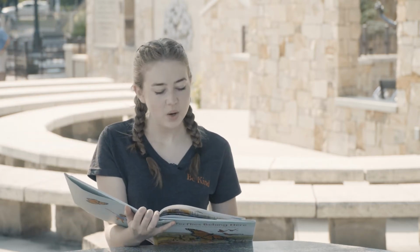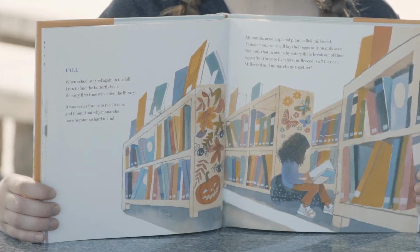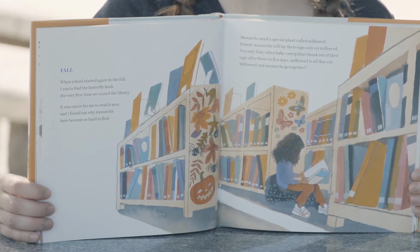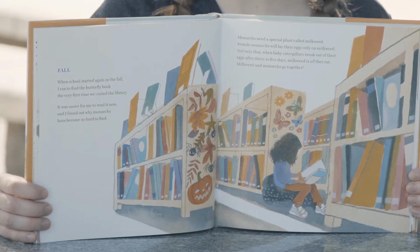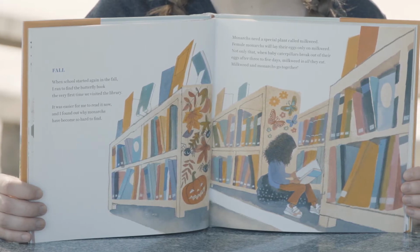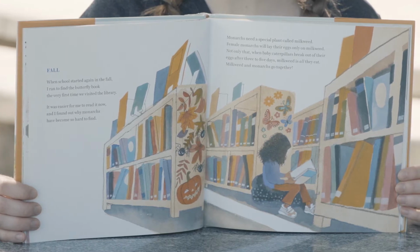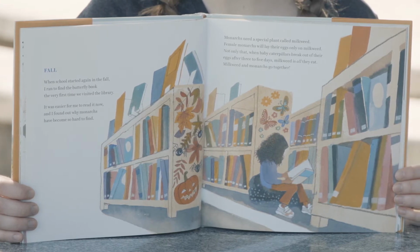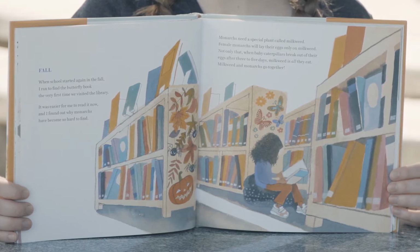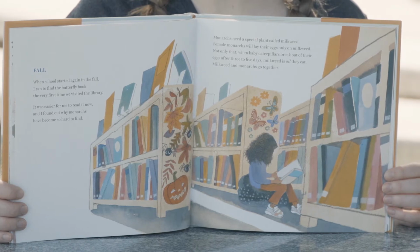Fall. When school started again in the fall, I ran to find the butterfly book the very first time we visited the library. It was easier for me to read it now, and I found out why monarchs have become so hard to find. Monarchs need a special plant called milkweed. Female monarchs will lay their eggs only on milkweed. Not only that, when caterpillars break out of their eggs after 3 to 5 days, milkweed is all they eat. Milkweed and monarchs go together.